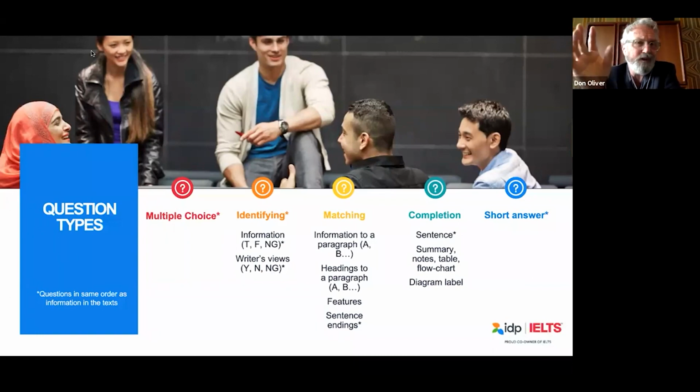Matching. What is the heading that goes with this paragraph? Completion. Finish this sentence with a word or 2 words. And short answers. When did it happen? Who did that? You see that some of those questions have a little asterisk, a star after them. Multiple choice, star. Identifying, star. Sentence completion, star. Short answer, star.